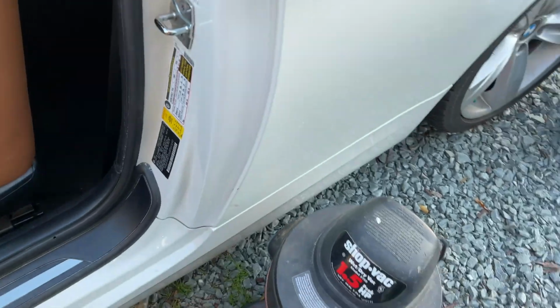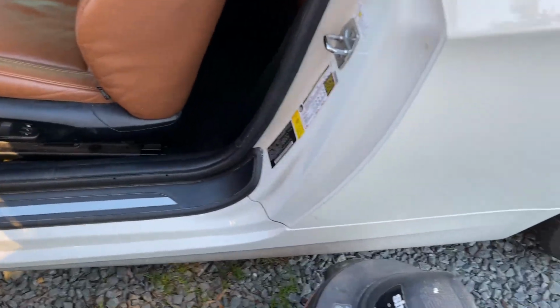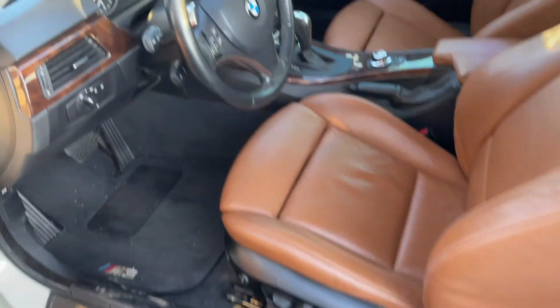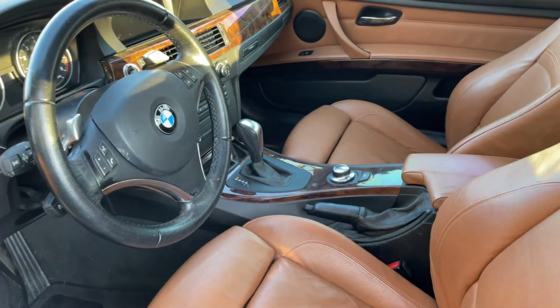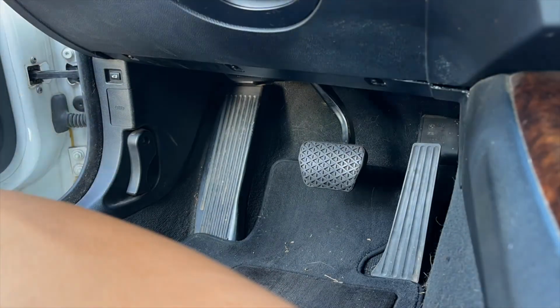We're going to start off with the shop vac first. It's just a little shop vac, nothing major. But we're going to start with shop vacuuming the whole thing, and then we'll go from there.